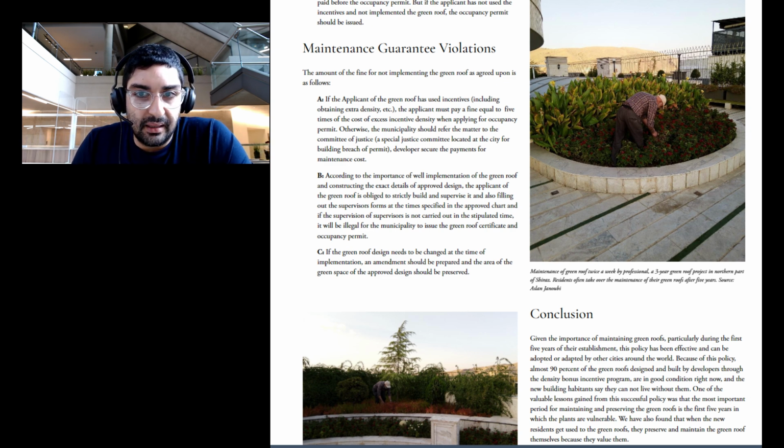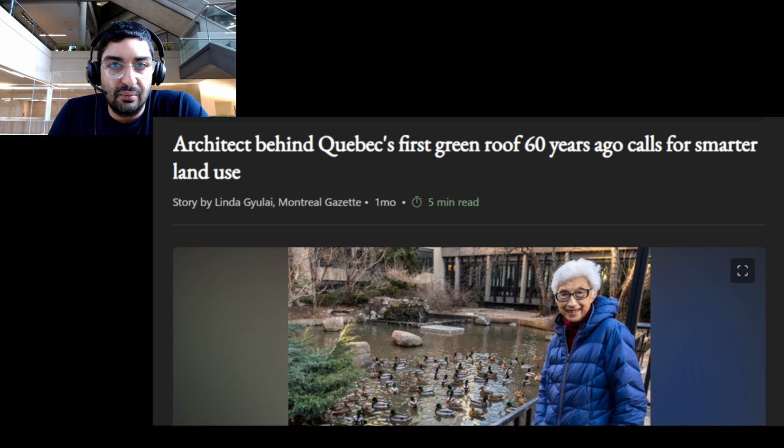This article is an amazing one about the first green roof in Quebec. The architect behind that, her name is Ava, and she had recently called for smarter legislation and policies around green roofs in Quebec. She really highlights the fact that the two most important areas to develop are roofs and underground. A lot of buildings like malls, she thinks should be built underground because they don't require natural light. And this would give you like double the amount of usable green space in Quebec.